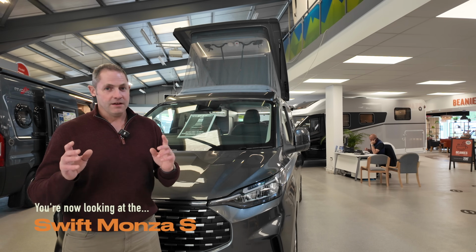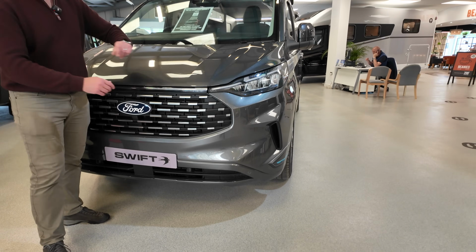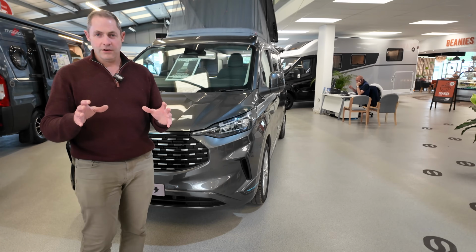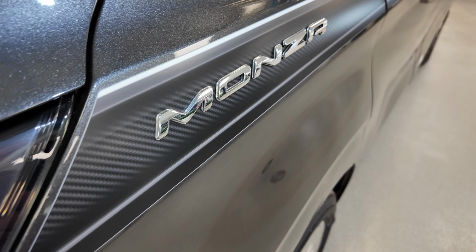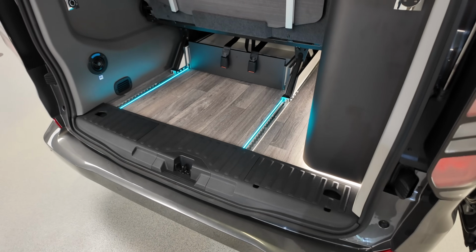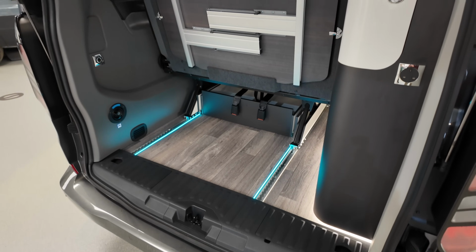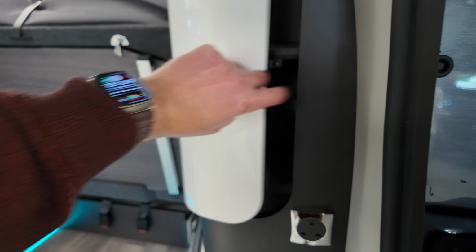But this is the Swift Monza, based on the new Ford Transit. And I'm always really keen to look at new Ford Transit based campers at the moment, because it gives us a bit of a clue into the different interior, and it also might give us a bit of insight into what's coming from Volkswagen themselves, because obviously based on the same design. So let's have a quick look inside.